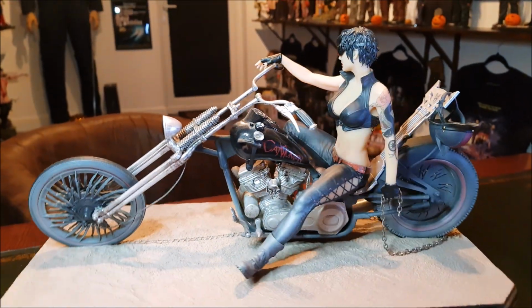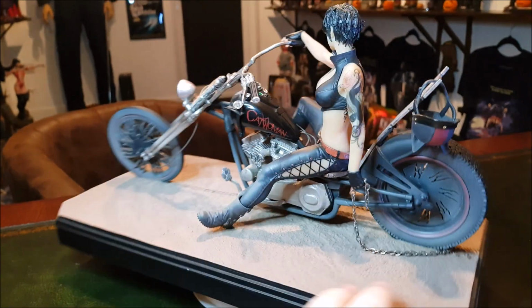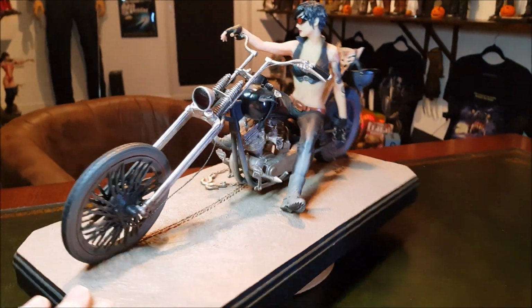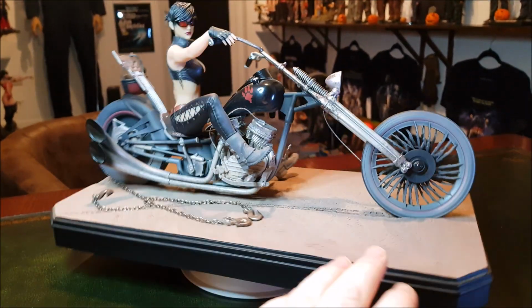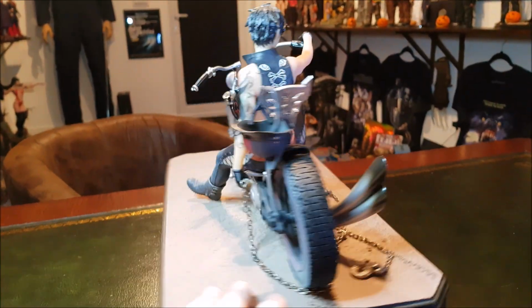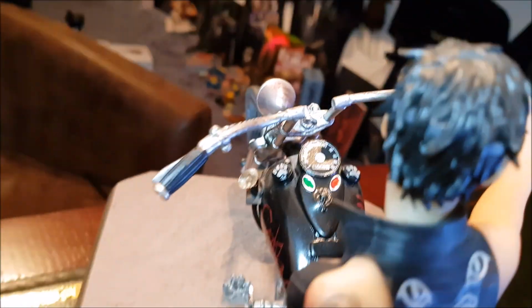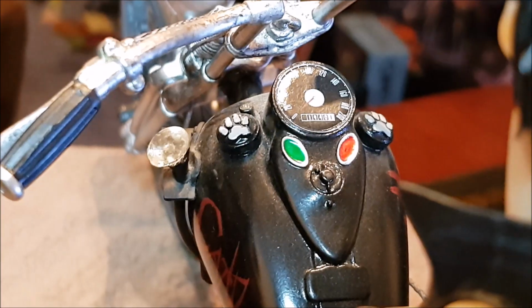There she is at number 10. The Gotham City Garage Catwoman on her motorcycle. Very nice. It is very impressive. Gotta be in the top 10. Come on, you kidding me? Look at this thing. Let's look at the dials before we go. Check those out. Ooh, nice.